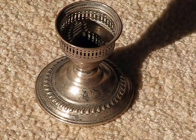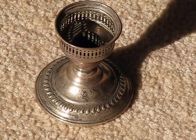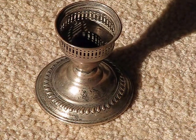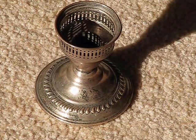Okay, this is the last candle holder. This is a candle holder from National Sterling, circa 1882, and it's stamped as such on the bottom. It's the smallest of the three. It weighs the less, but it's the most intricate.